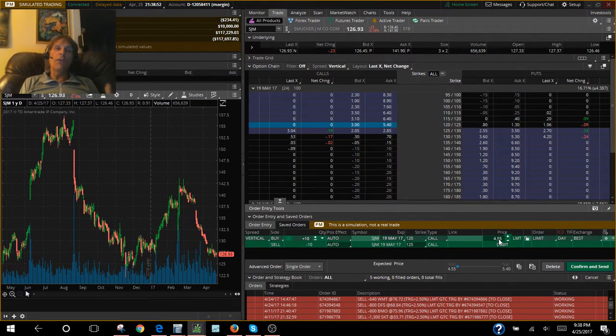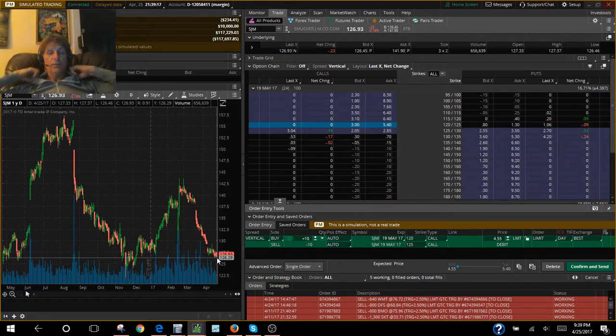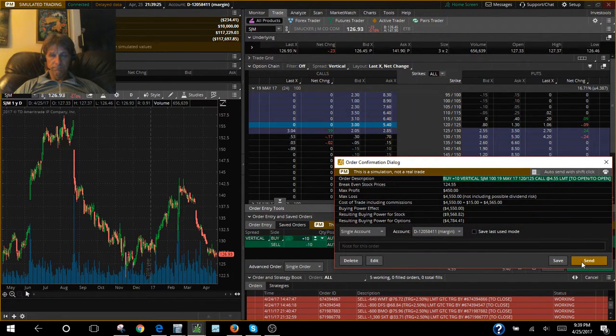However, let's look at all the facts. Number one, Smucker's is a household brand, a household name. A lot of people have heard of Smucker's. Number two, she's got excellent support here at the 125 area. And right now she's at 126.93. She's $2 into the money. So she's quite a ways into the money at the moment. So the most I can possibly make if I buy this at $4.55 is $450, which is 10%.